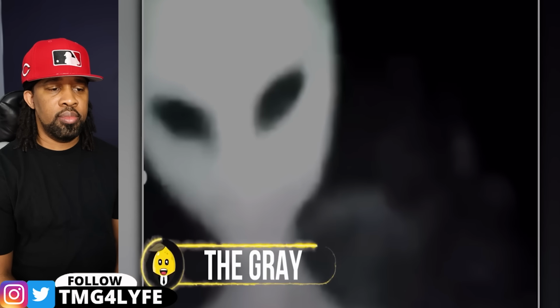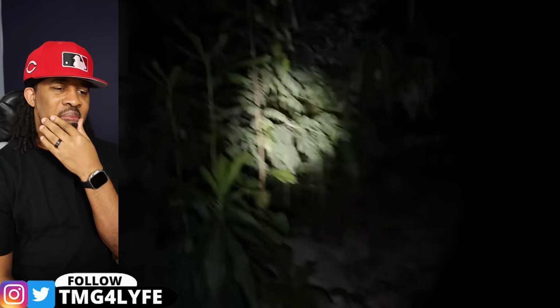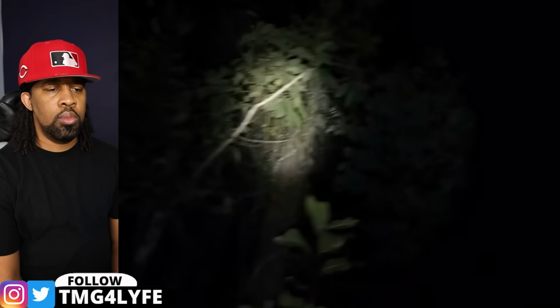The Gray. A farmer unexpectedly had an encounter with the otherworldly in his cornfield. Hearing strange noises at first, when he decided to take a look, he was shocked to see this standing among the crops. Dark, slanted eyes, way shorter than a normal adult. Realizing it was being recorded, the entity just turned around and walked away, disappearing, never to be seen again. The guy was sure that he had an encounter with an extraterrestrial that, thankfully, didn't cause any harm.